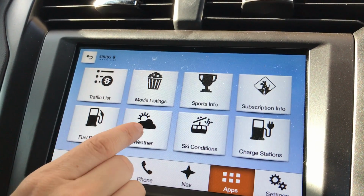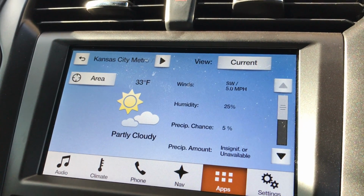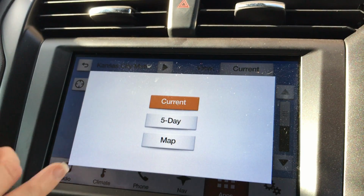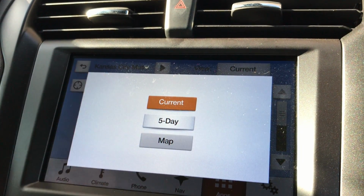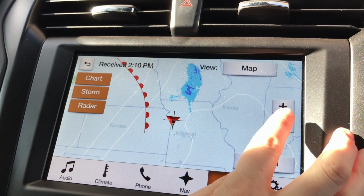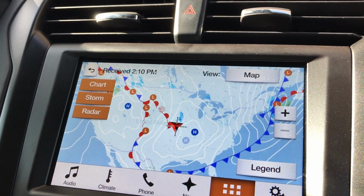Now my favorite part is the weather. I love the weather part on here. It'll pull up your current conditions. If you hit current in the upper right hand corner, you can also look at a map. Check this out, storm radar. I can zoom out all across the United States. This is free for 5 years on new vehicles.